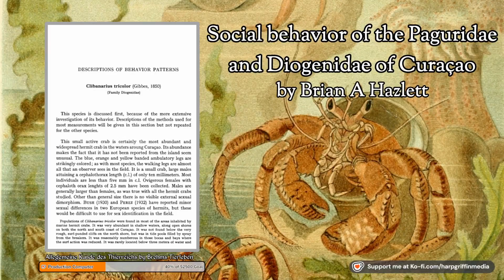This small active crab is certainly the most abundant and widespread hermit crab in the waters around Curaçao. Its abundance makes the fact that it has not been reported from the island seem unusual. The blue, orange, and yellow-banded ambulatory legs are strikingly colored. As with most species, the walking legs are almost all that an observer sees in the field.